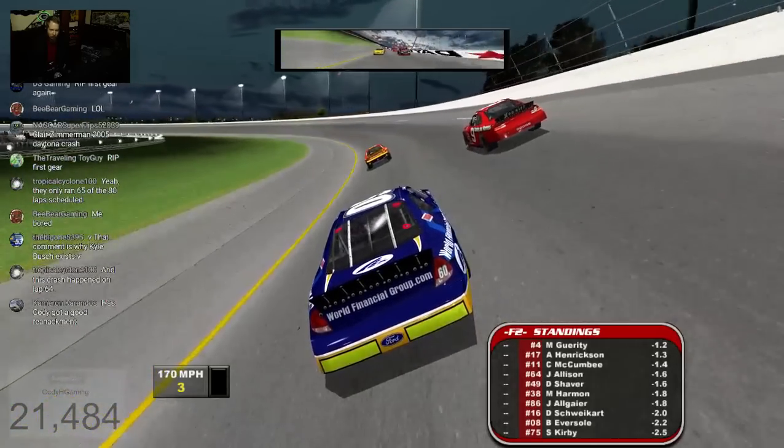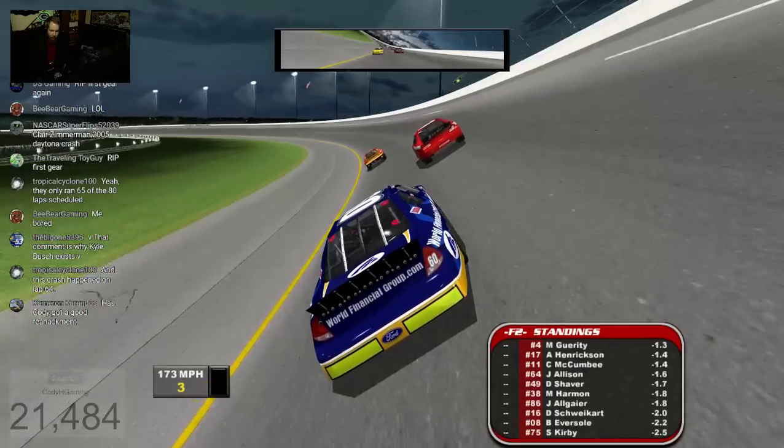Field isn't quite as spread out this time. The furthest car back is about 2.5 seconds.